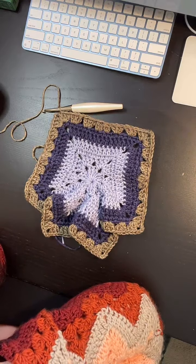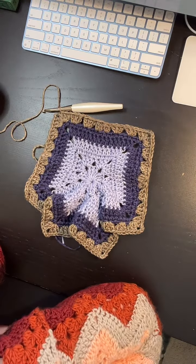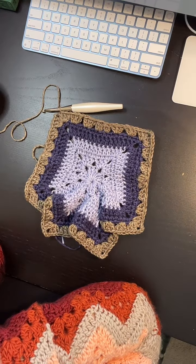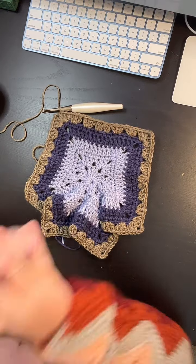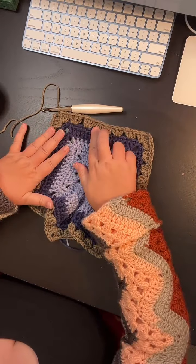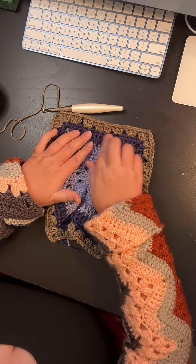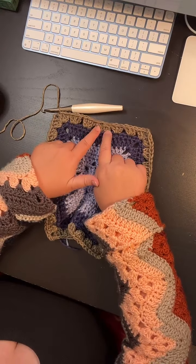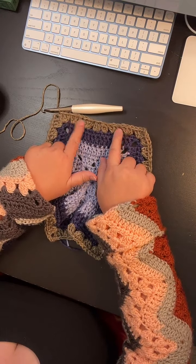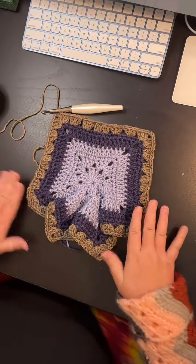Thanks for the likes. So you should have these 2 double crochet, DC3 together clusters here, and then 2 sets of 3 on each side, and then 3, 3, 3 in each corner.